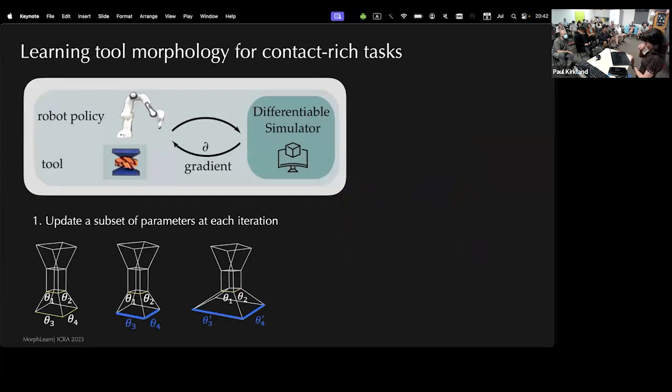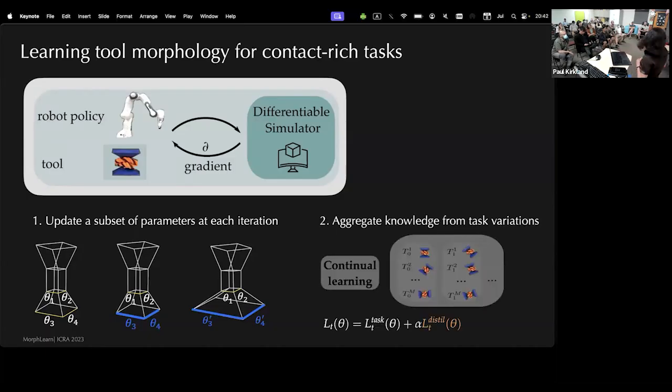So in this particular case, we decided to leverage some of the structure that we have here with the cage-based deformation and bring in also some techniques from continual learning. So we said, okay, we will optimize a subset of parameters of the cage at each time, and we will aggregate the knowledge by first learning from a simplified subset of task variations, and then expanding that task variation set, but also doing it in such a way that we make sure not to forget the information that was learned from the previous batch of variations.